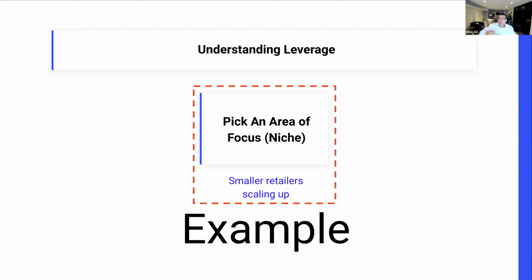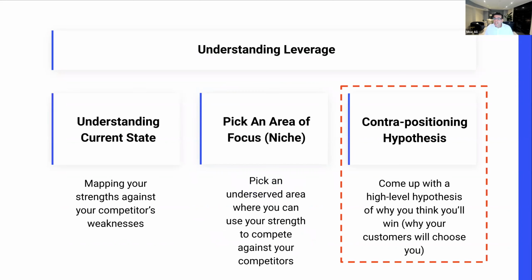I know there's probably people from Walmart, and I was previously at Loblaw Digital. They said, we're not going to go after Walmart. We're not going to go after Loblaw Digital initially. I mean, they require way too much customization. We're going to go after those customers that are leaving our platform, those smaller retailers scaling up. So what is the contrapositioning hypothesis?